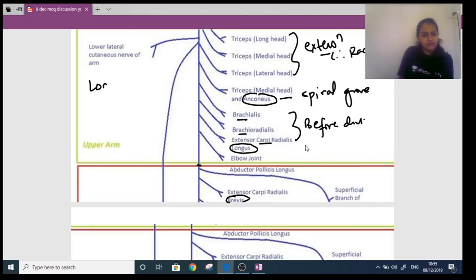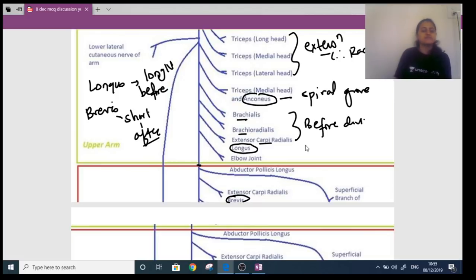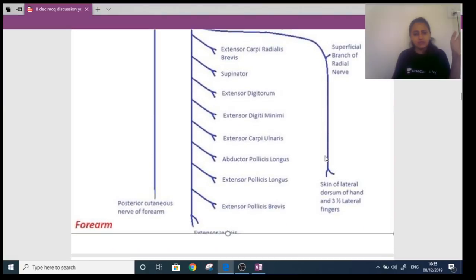So easy way to remember longus and brevis. Longus will have a long nerve supply. That is why it will branch off before. Brevis will have a brief or a short nerve supply. That is why it comes later afterwards. So longus will be long and brevis will be short. So longus will come from below the spiral groove in the arm itself, and at the level of elbow, you will have your ECRB. Clear? These are your important points to be remembered in radial nerve.